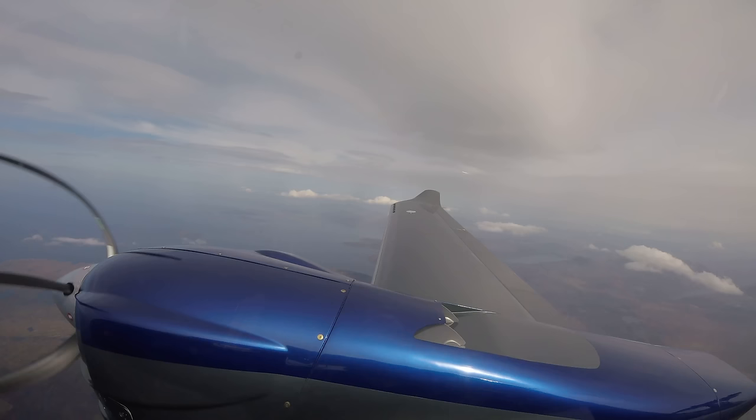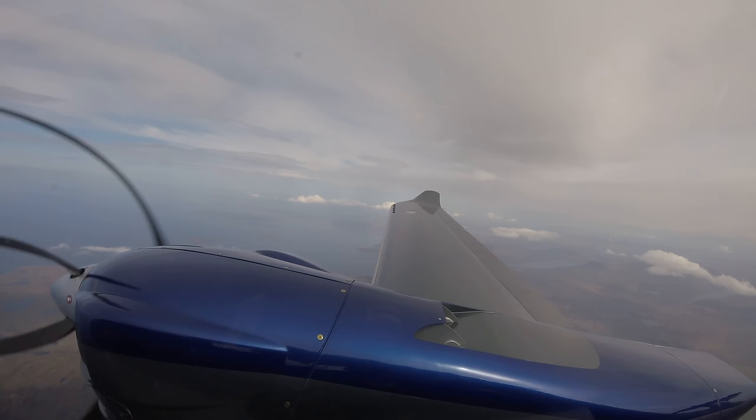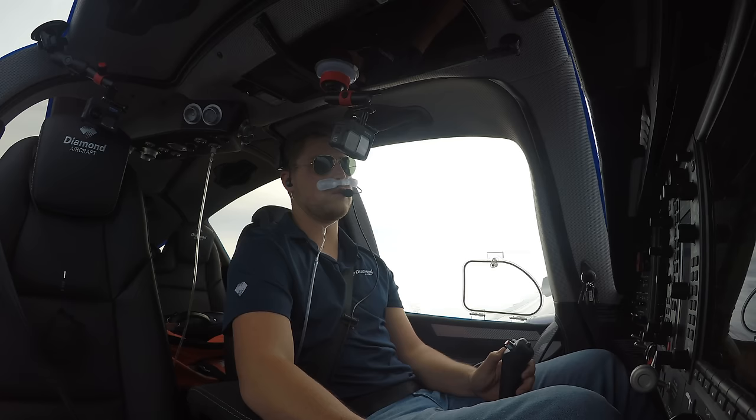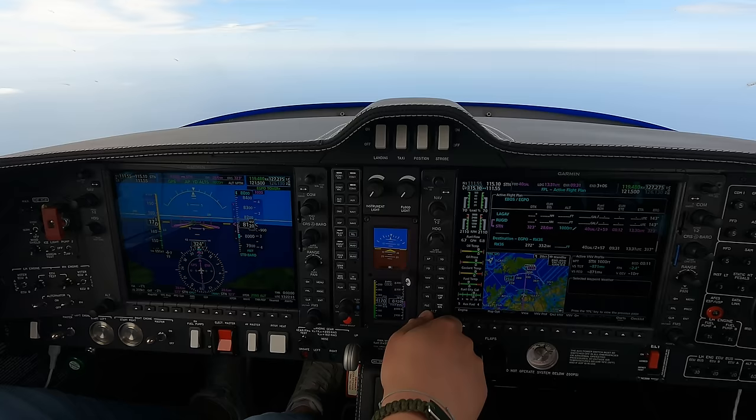Oscar Delta Alpha, Roger, you are cleared a visual approach then runway 36, the Stornoway QNH 1018. Join straight in, report final. Cleared for the straight in approach, visual runway 36, Oscar Delta Alpha. The QNH check 1018, Oscar Delta Alpha, thanks.